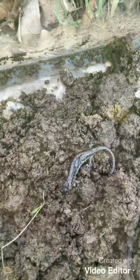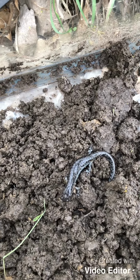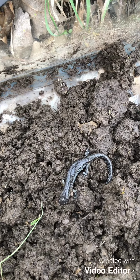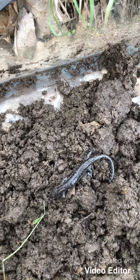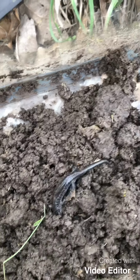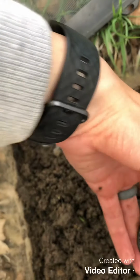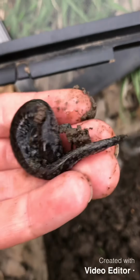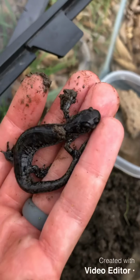Here we have a really cool creature that was brought to us by Peyton Sidoris in 2nd grade. Her and her dad found this late in the fall, and so they felt like they needed to bring it in order to keep it safe, keep it alive through the winter. And so they never intended on keeping it very long. They just wanted to keep it alive so we could release it this spring.